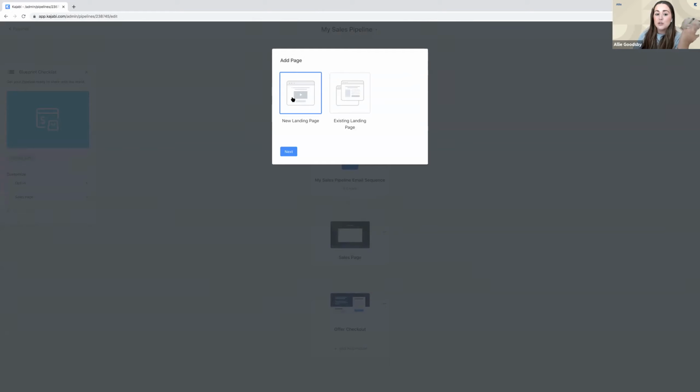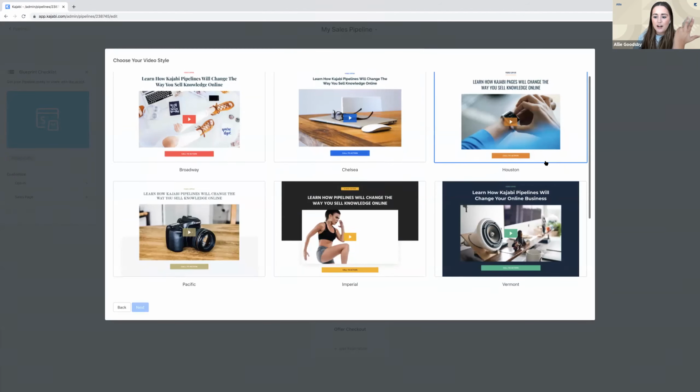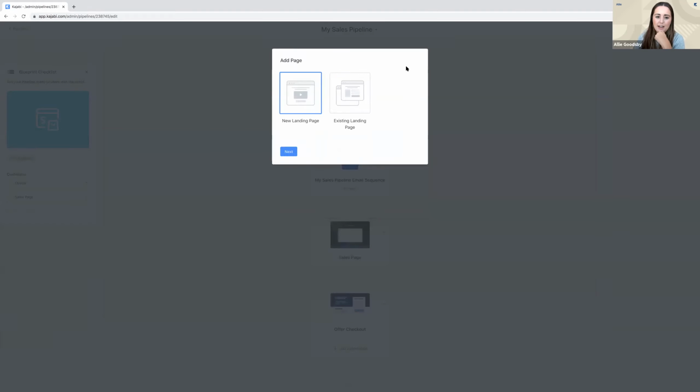Or you can do a new landing page and you can choose from templates of what kind of page you want it to be. I want it to be a video page. And then you can choose what kind of outline or look you want. You can click into that and add it to the page. And then you can customize it as well. So that's kind of how you do that section. I hope that answers that question.